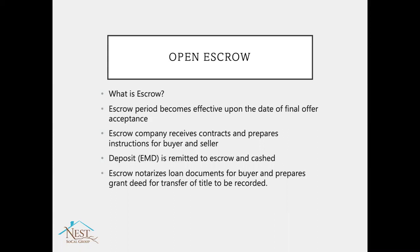Oh, the EMD. Your EMD is your initial deposit. That's called an earnest money deposit. An earnest money deposit is an upfront, it's like flash cash, like a holding deposit. So if you're making an offer on a property, you're going to include an amount towards your earnest money deposit. And that typically in our industry is anywhere between 1 to 3%. 1% would be a minimum standard.